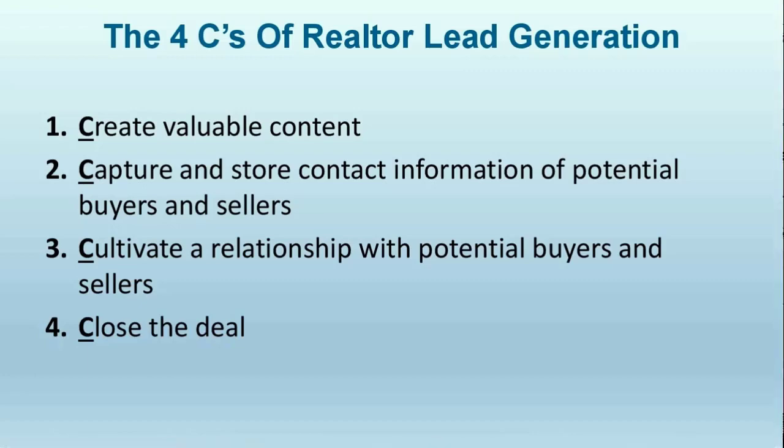That's the strategy. Okay, that's the strategy. So, for example, let me give you a piece of valuable content. A buyer's guide that goes through all the steps in the buying process, the main steps in the buying process. So you entice a person who's looking to buy with that, hey, get my free buyer's guide. And all you got to do is give me your name and email. That's it. That's step 1 and 2, right?